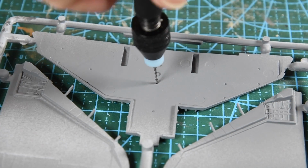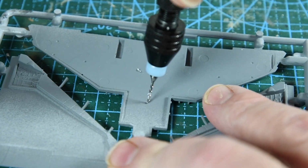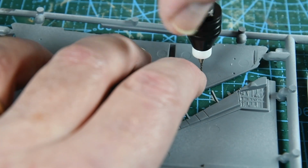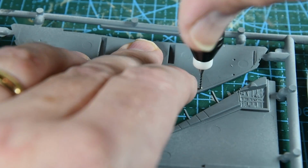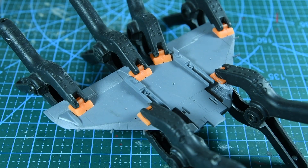On then to the wings. First I have to drill holes for the stores pylons. These are 1mm holes on the centre line and 0.8mm holes on each wing. Now if you're going to use a display stand, you'll also need to drill 2mm wide holes for that as well. Once the holes are drilled, I can fit the upper surfaces of the wings to the lower half. I'll let them set up with some clamps.